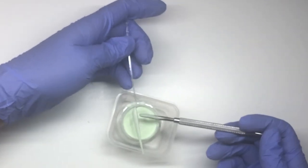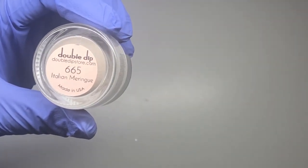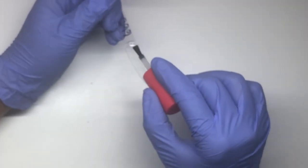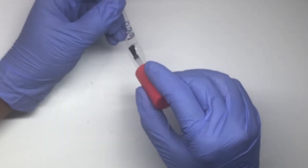So as you can see, I did not go right back in after applying activator and start filing and buffing. I wait a little bit. So I'm going to continue through the rest of the colors. Now I'm doing Italian Meringue. And then I'm going to wait a little bit, and then I'm going to go in and file and buff each of the swatches that I've created.